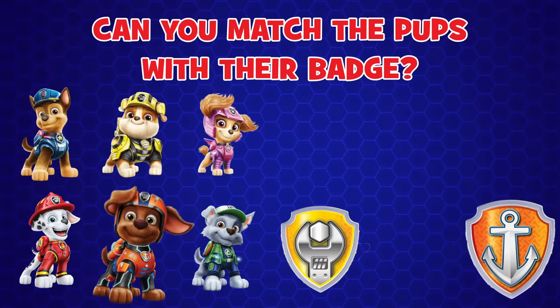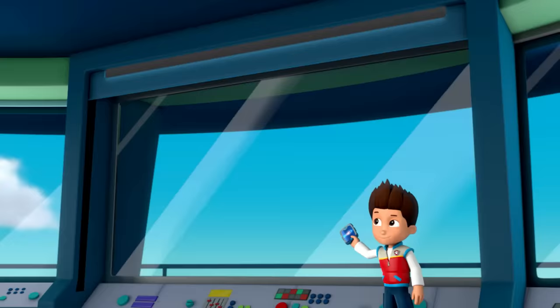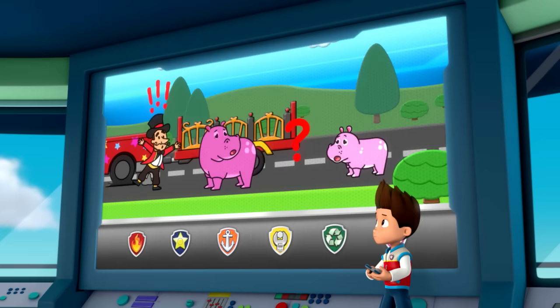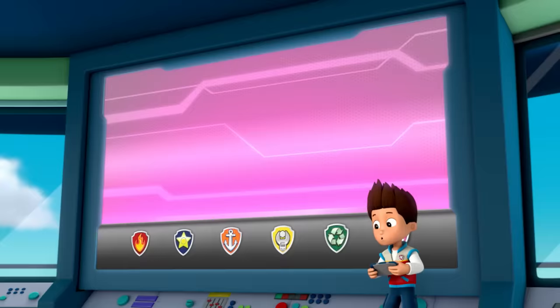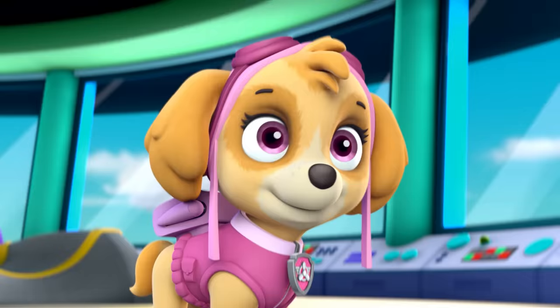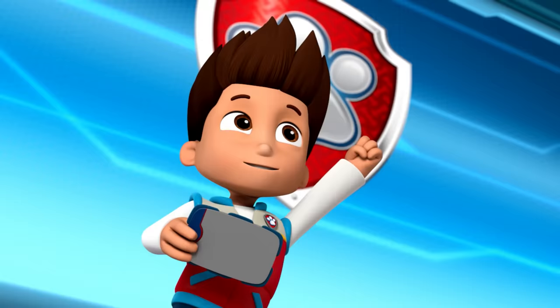Here we go with another pup-tastic rescue! PAW Patrol ready for action, Ryder, sir! Thanks, because we've got a circus to save! When Raimondo had to change his tire, a baby hippo disappeared. Oh, no. And we're gonna find her. So for this mission, I'll need Sky. I need you to fly your copter to see if you can spot the lost hippo. Let's take to the sky! PAW Patrol is on a roll!